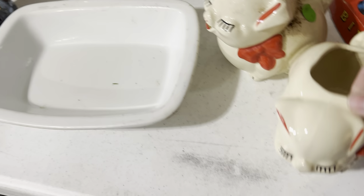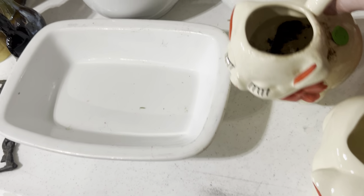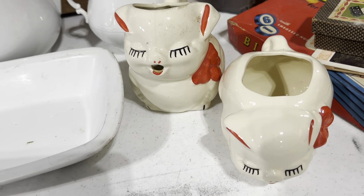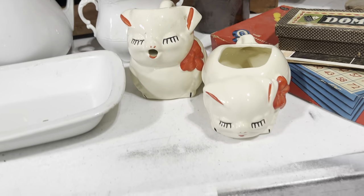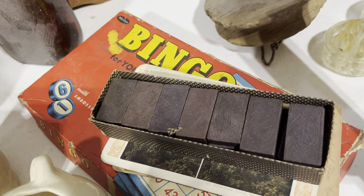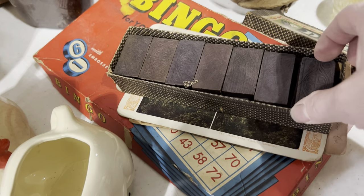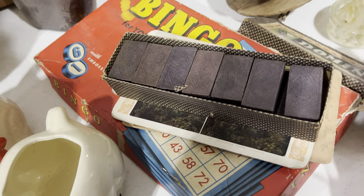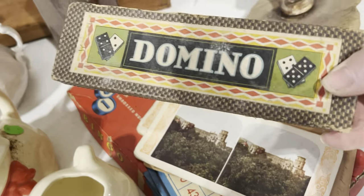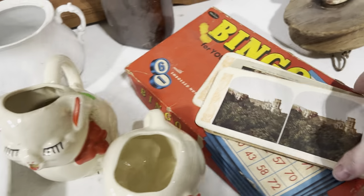So I did pick these cute little guys up, a little creamer. Oh, so gross inside, but, you know, nothing like a little bleach water. We'll get those all cleaned up. So I thought those were too sweet. These are some, look at this, there's some old dominoes. Just some old dominoes, which look cool in a jar, or just the old packaging in itself.